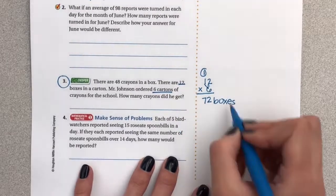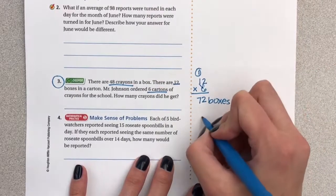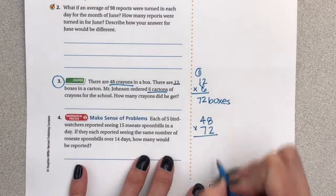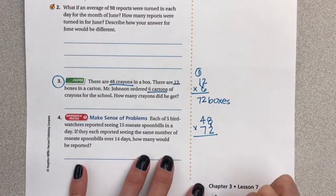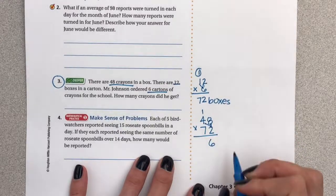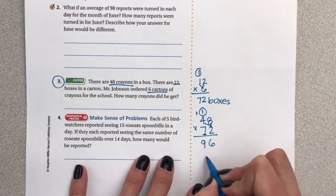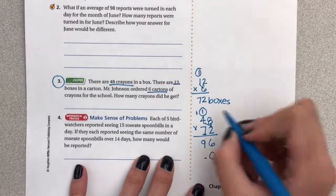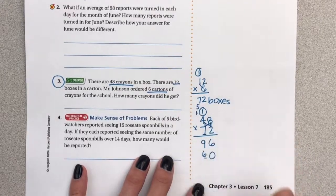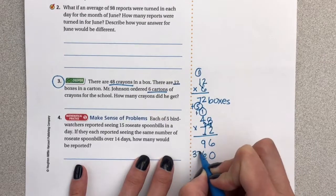But now I need to know how many crayons I have total, and there are 48 crayons in a box. So I'm going to do 48 times 72. First I'm going to do 8 times 2, which is 16. Then 2 times 4, which is 8, plus 1 is 9. Now before I can go on to my tens place, I have to add my 0 here. So 7 times 8 is 56. 7 times 4 is 28, plus my 5 is 33.